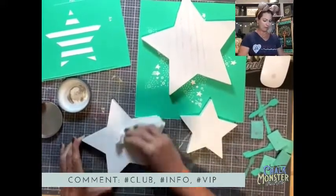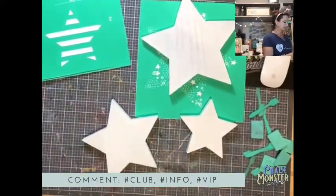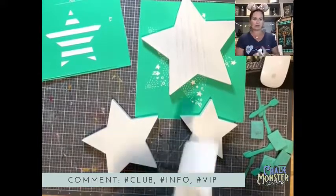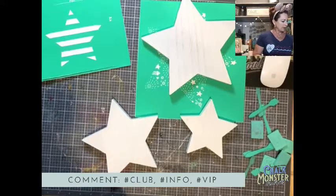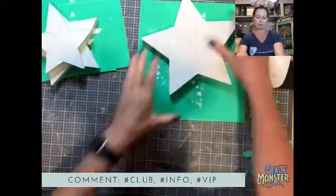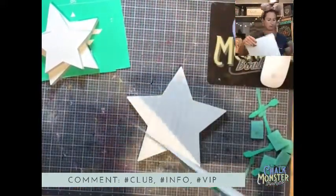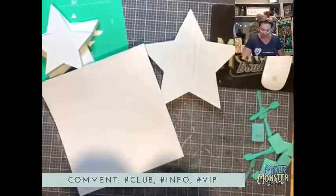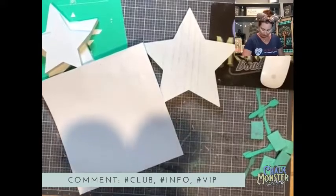Okay, there we go. All waxed up. I can just wipe my hands off really quick. Okay, now let's do the big one first, Lynette's favorite. Okay, I'm going to write on the back of this. Y'all know I always write on the back of my transfers.